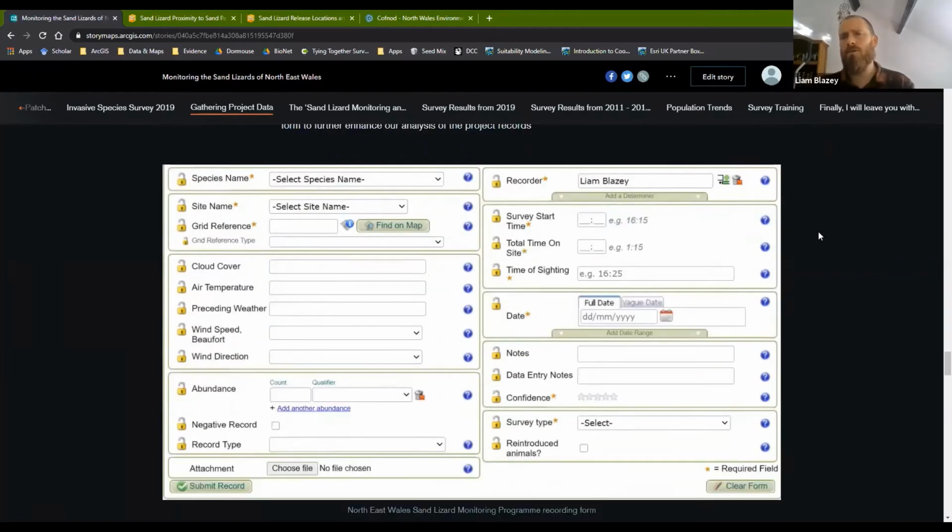You know, the volunteers and staff go out, we gather abiotic and biotic data. We fill it in onto this form here. Now, this form has changed quite a bit over the years. The team at Cofnod have been exceptionally flexible with us. We've been able to add and remove things, change things, making it a lot easier for us to crunch our data at the end of the year.